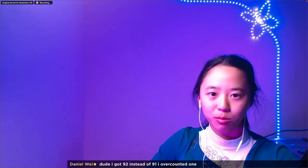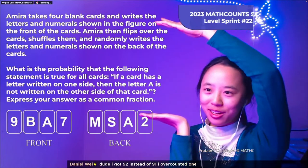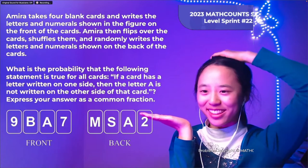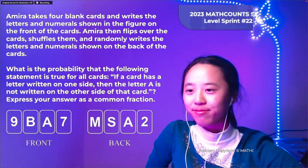All right, next problem, 22. This one is a really long-winded word problem, so I will basically paraphrase it so that you don't all have to read this, probably 200 words.